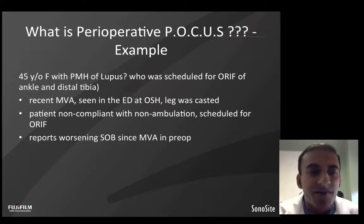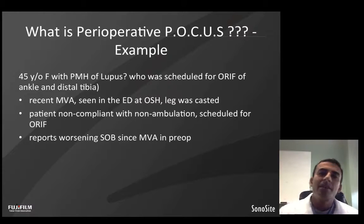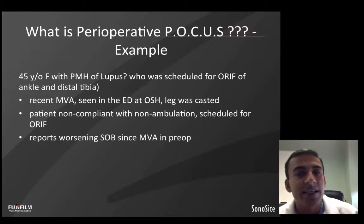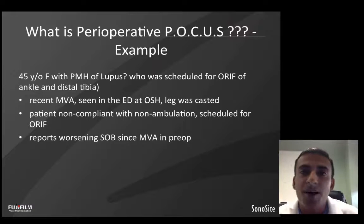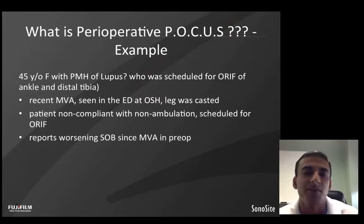So we have here a 45-year-old patient who reported a questionable history of lupus, who was scheduled for an orthopedic procedure of ORIF of an ankle and distal tibia. This was secondary to a recent motor vehicle accident. The backstory behind it was that she was seen in an outside hospital, had her leg casted, but reported to be non-compliant with her non-ambulation and in the process of attempting to ambulate, she fell and further injured her ankle, and that warranted the surgical intervention that our team was requested to provide anesthesia for.